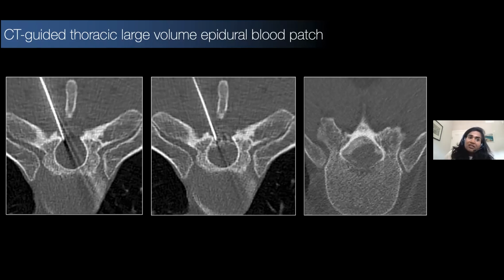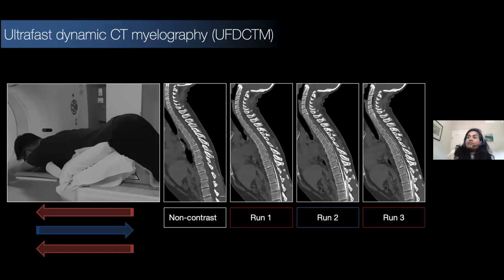In a small minority of these patients, we might need to go on and find actually where they're leaking from. And that involves us injecting a little bit of contrast into the patient's CSF space to see where they're leaking from. That's called myelography. And there are different myelography techniques depending on where we suspect the leak is coming from.